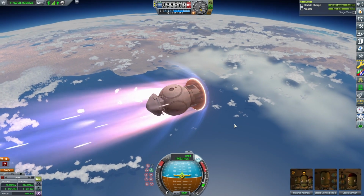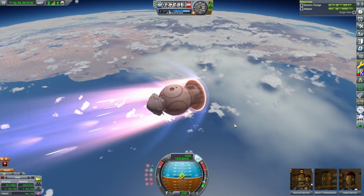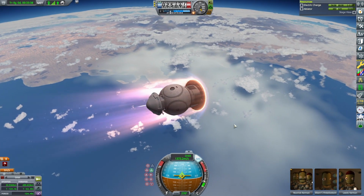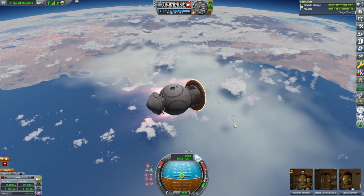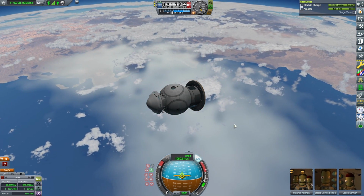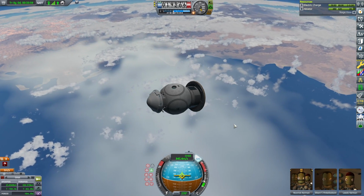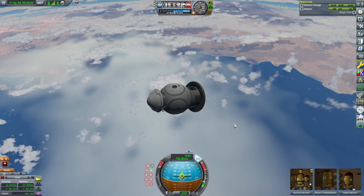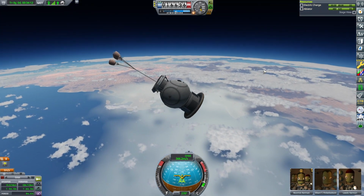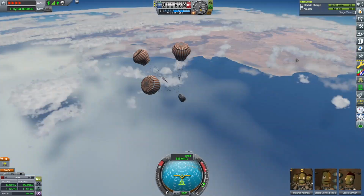Breaking through 30 kilometers. Very, very quick. Everything is going according to plan so far. And the plasma begins to fade there, so it looks like we've gotten through the worst of the re-entry stage. And of course, from now, it's just a matter of making sure the parachute deploys and getting our Kerbals recovered. So parachute has deployed on standby.